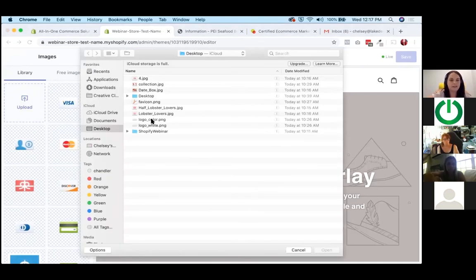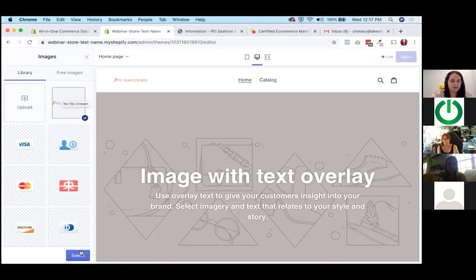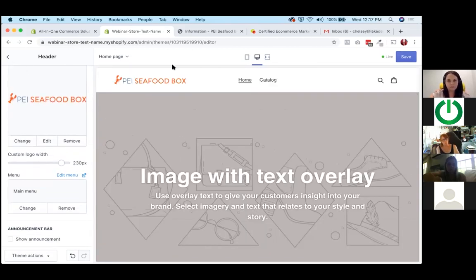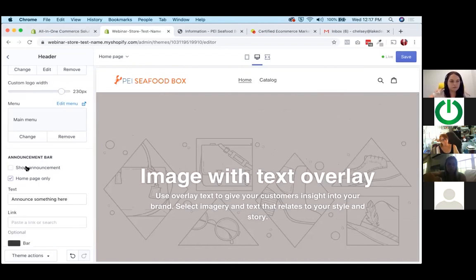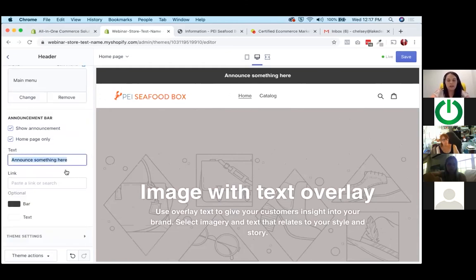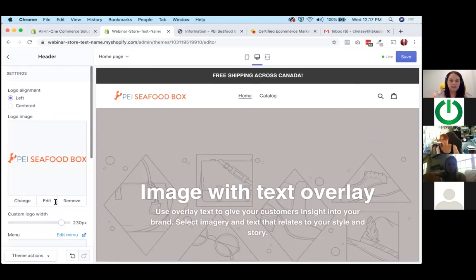And I just want to show you how easy this is to come together. So I click on my logo, press select, it shows up over here for me. Awesome. And I can size it right here to whatever I want it to be, center it, make it left aligned. Great. I can click this show announcement bar up here, and when it shows up, all I have to do is write something in here like free shipping across Canada. And it's as simple as that. It already comes with the menu in for the home page and your catalog page. So this is just really the beginning of setting up the website.